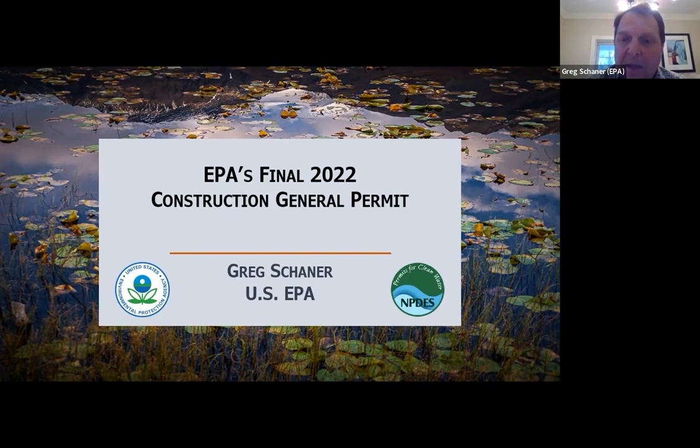And then, what we're going to do today is basically go over the highlights of what has changed. We're not going to be covering the front to back of the permit. That would be horrendously boring. There's really no substitute for looking at the actual permit, reviewing it, and there's a number of different ways to do that to pick up what you need, but this is really just a high-level summary of what's changed.